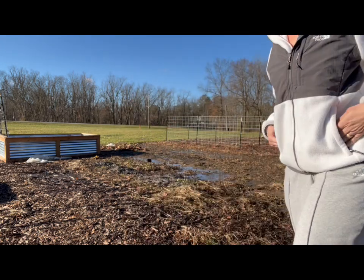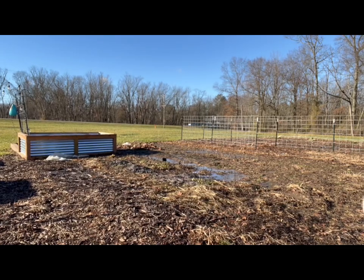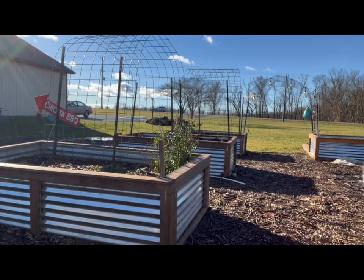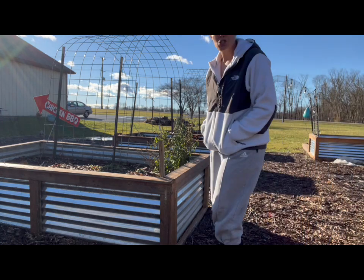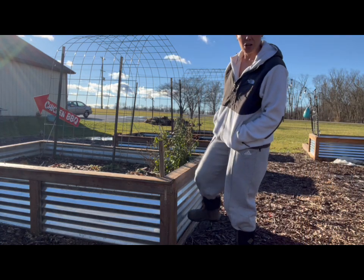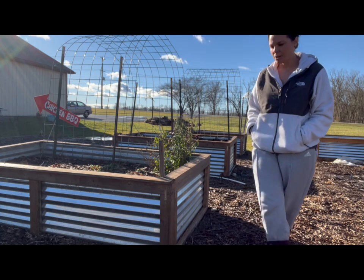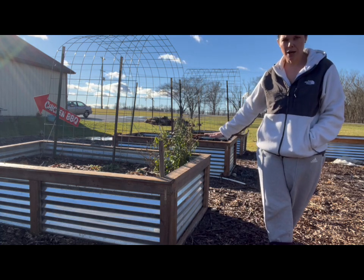As you can see, that garden bed over there, right here. These are my favorite garden beds. They're so cute, but also very sturdy, not going nowhere. When we do flood, we've had water come up and cover them, believe it or not.